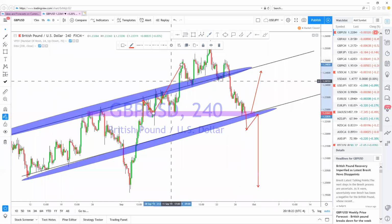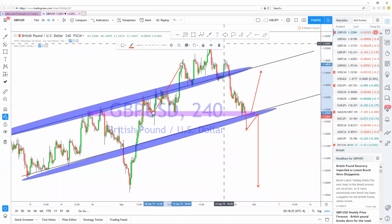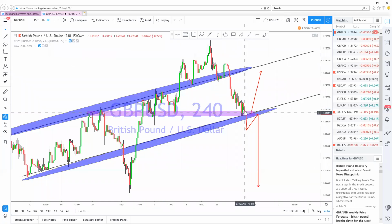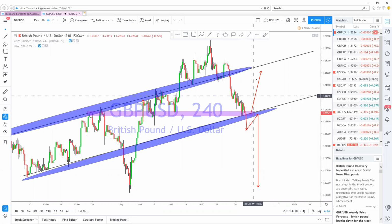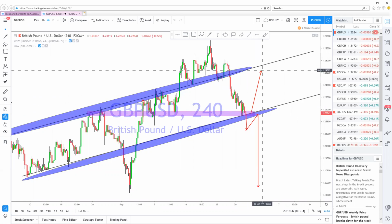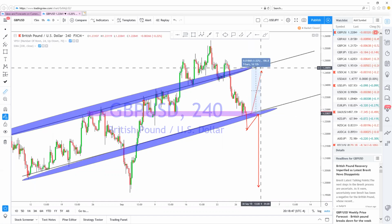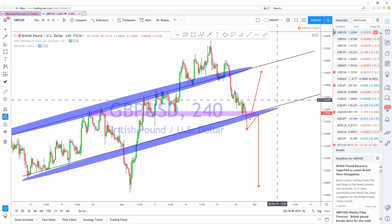You want to wait for confirmation. Now, if you're that aggressive trader and you want to enter right off the trend line to come to the market open, that's fine. Your stop loss would be a tight stop loss, right below that last low. And you'd be looking for this move to come basically all the way back up here, which is another potential, let's say, almost 200 pips to the upside.